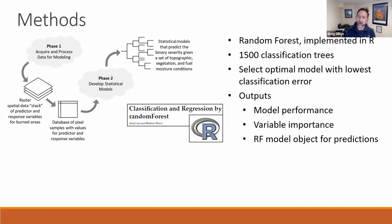And then we developed a process by which we would run a model including all of our input predictors, and then subsequently remove the lowest performing predictor and run the model again and find what we referred to as our optimal model, which had a reduced set of predictor variables, eliminating redundancy, but achieved the lowest classification error. So we did this separately for every one of those mapping regions that I showed you, and for forest versus non-forest. So a total of 50 different modeling scenarios.